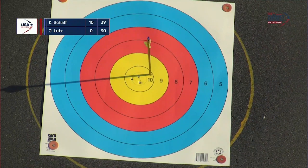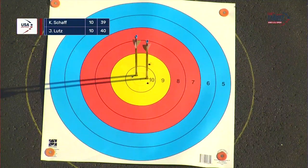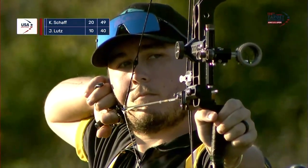Archery's so simple when you break it down that way. You just put the pin in the middle and hit the thingy. Nice shot from Kris. Yeah, that was a really good shot. I think that's a new bumper sticker. Right? Put it in the middle, hit the thingy. I love that. That's funny.